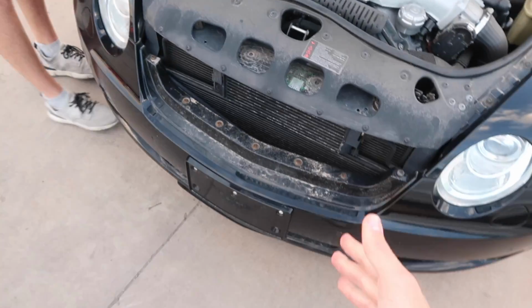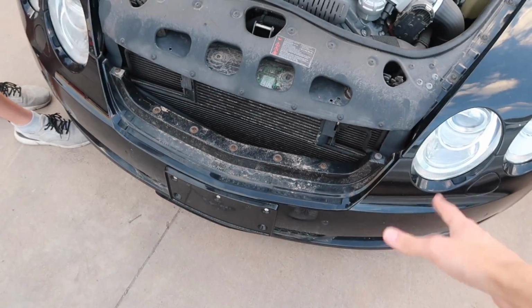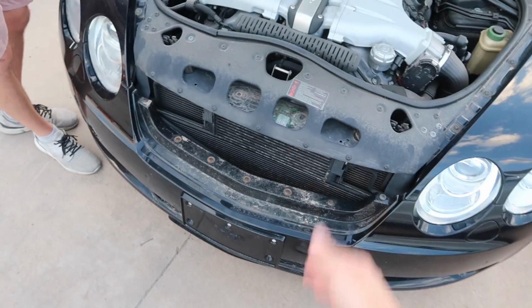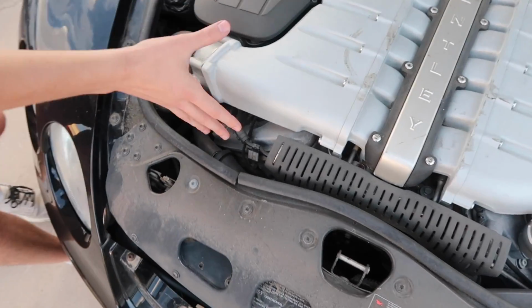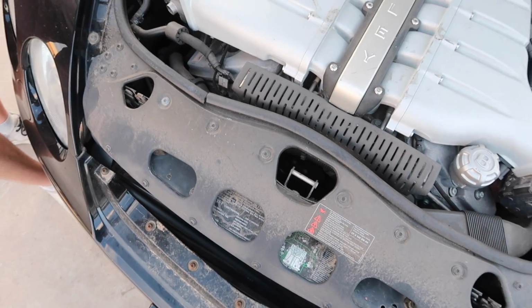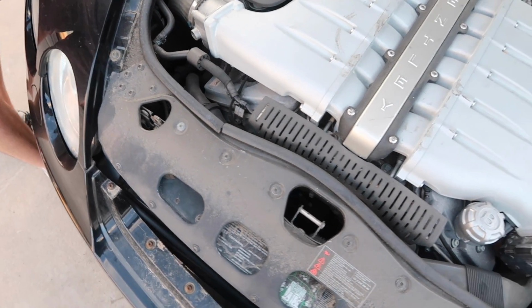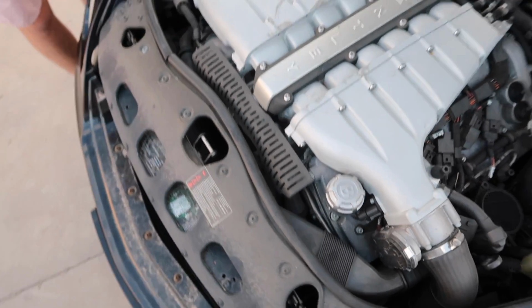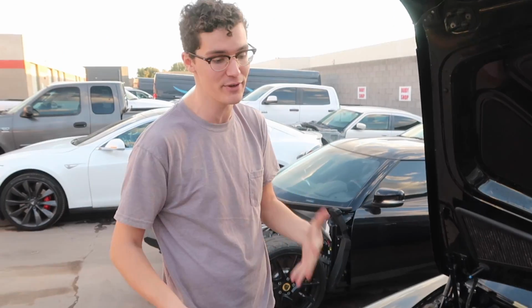This is the value of a donor car because it's all right here in perfect condition. If you had to piece one of these things together every time, it just gets messy when you gotta buy all these individually. And we're hoping we don't need any accessories off the front of this engine, but we might. But if we don't, then it'd be great just to keep this engine like totally long block with all the accessories if we need to swap it into another car someday.